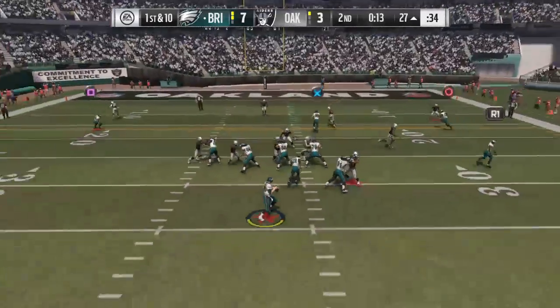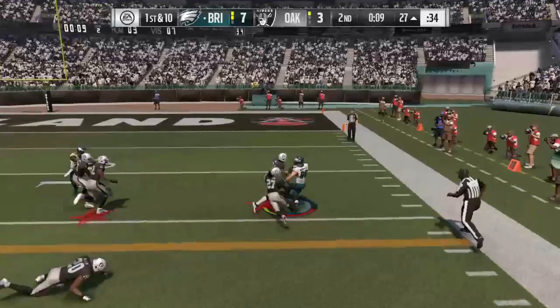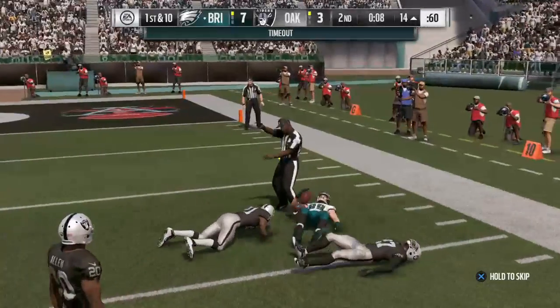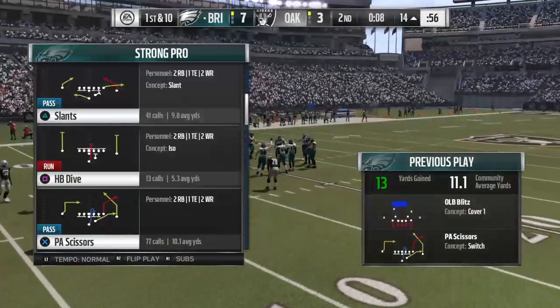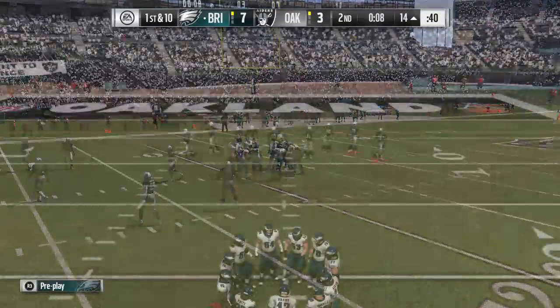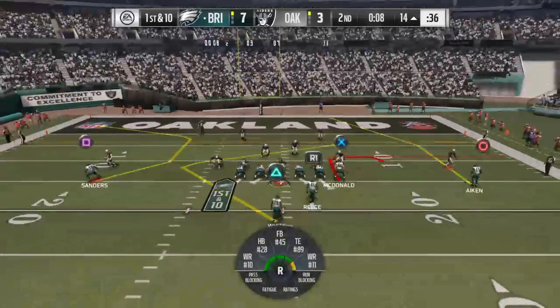They go play action here on first down. This one complete right side to McDonald. And down inside the 15 he goes. Now whistles come in. We're going to get a timeout here by the offense. So that means they're down to 1 remaining here as we head toward halftime.